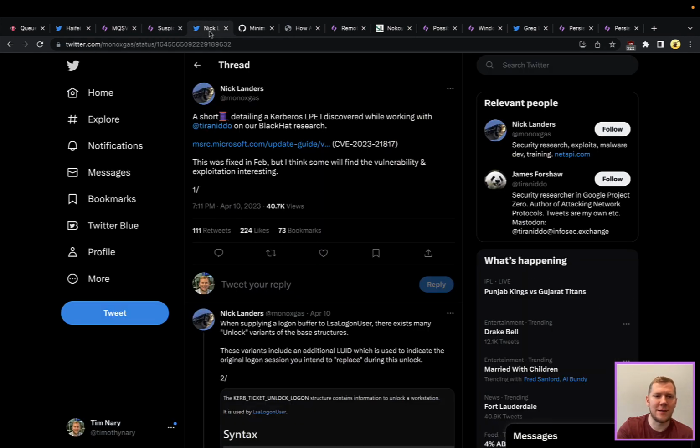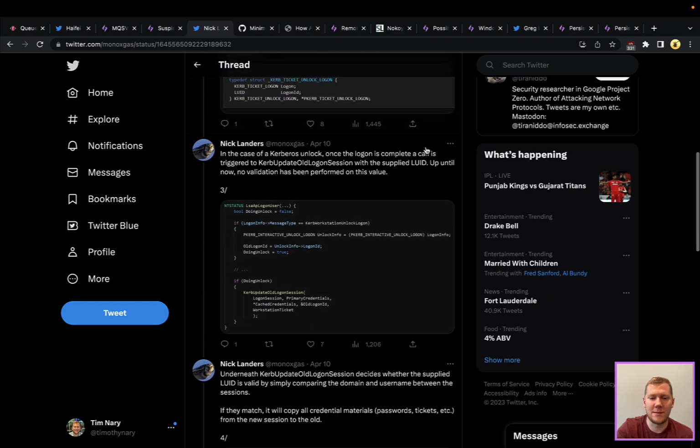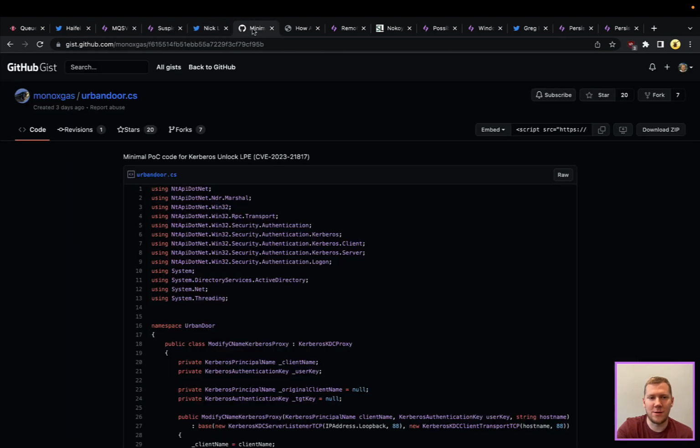Moving on to the next CVE. We're going to talk about CVE-2023-21817. This is a Kerberos local privilege escalation that was finally patched here. Shout out to Nick Landers, who has some interesting information about the vulnerability. He also put together a very minimal proof of concept.